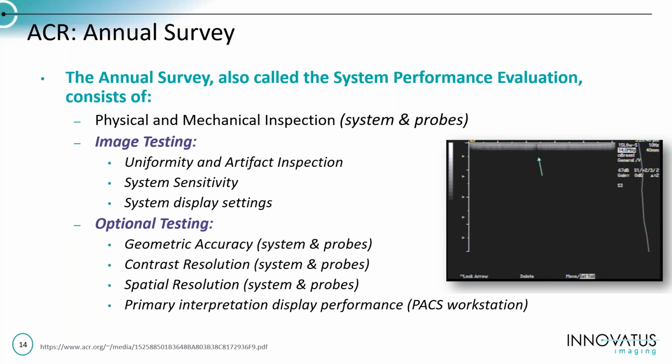We have spatial resolution, and then we also have, and this is optional, primary interpretation display performance, or a PACS workstation. So if the PACS workstation is on site, where the physician does the interpretation of the exams, ACR asks you to take a look at that display. A lot of organizations do remote reading. Again, I would not go into a reading room, if you value your job, and start playing around with the display settings for a physician. You'll want to check it and perhaps make some suggestions if it's not set correctly, if there are pixels out, but I would not recommend changing that without permission.